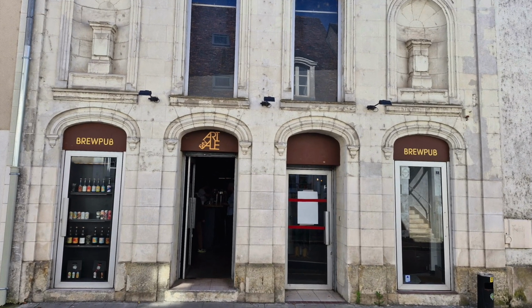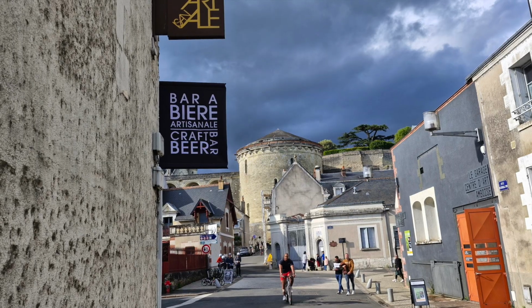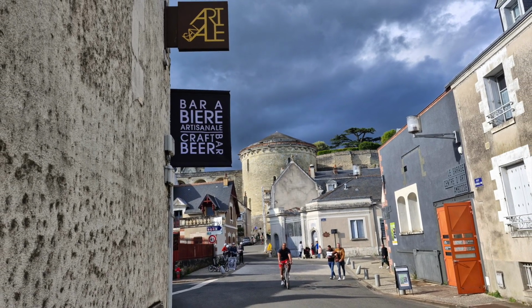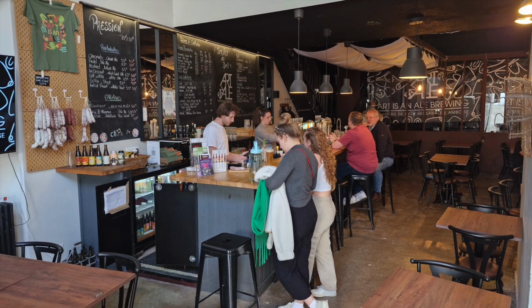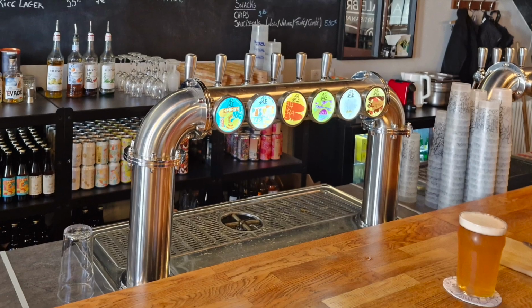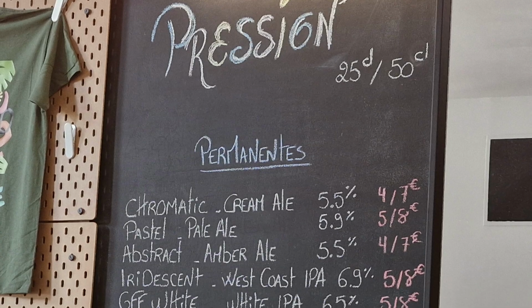Virtually in the shadow of the chateau, we found what we were looking for. The Art is an Ale taproom has 7 core beers in their range and 3 experimental or seasonal brews. So we set about trying them all.